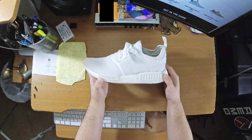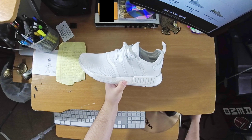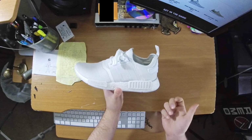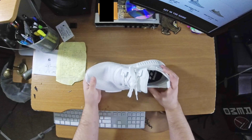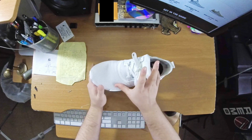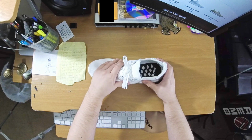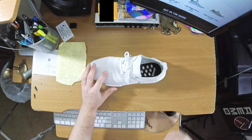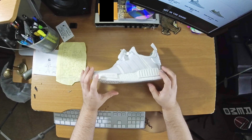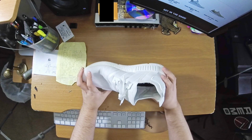So you still get boost, but it is not as soft as the V2 boost. It's just not. But that doesn't mean that it feels terrible. It still feels great. And you do get a mesh, not a prime knit, but this mesh is still very nice. It's very soft, and it just kind of molds to your foot here. I forget if there was technology for why to have these pods, but I actually like the look of the pods.